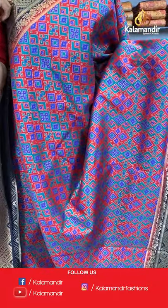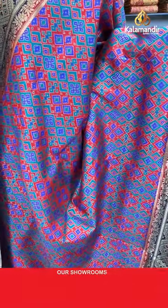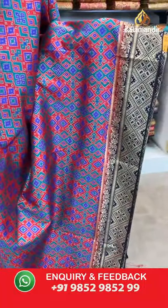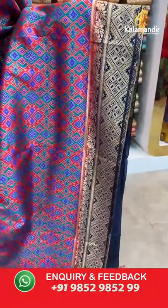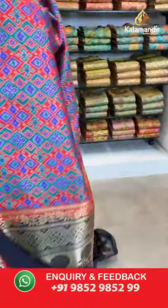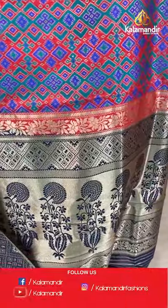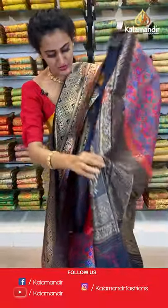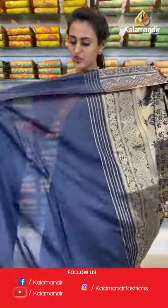Coming to the body, it has got ikkat cream and the border is contrast. And the border is contrast, and here comes the pallu, which is contrast zari woven. And here comes the blouse, which is a lovely contrast blouse.